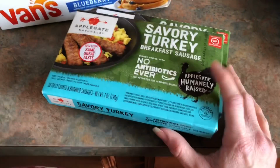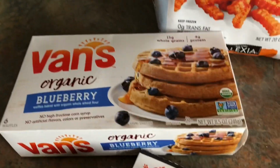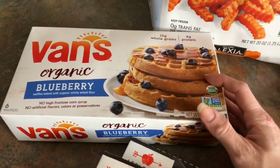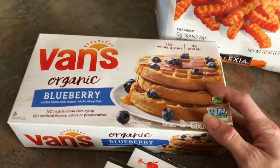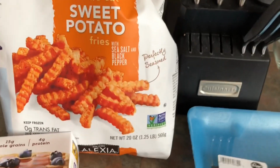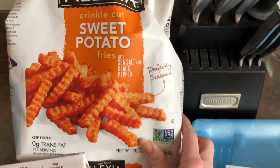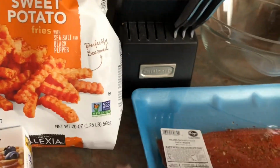I get these sausages for me and the kids. Dan has them every now and then. And then these waffles. I love these and so do the kids. And I decided to pick up these sweet potato fries. They're non-GMO and they have salt and pepper on them. They're really good. We've had these before.